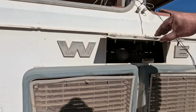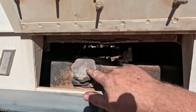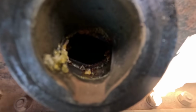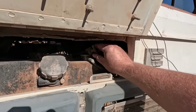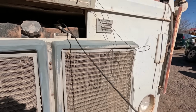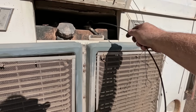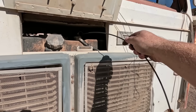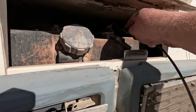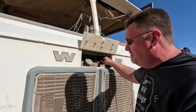Got a little access panel here. Oh. There's a coolant level. I don't really see coolant. It's probably just low, something like that. Looks like a dipstick here. That's a lot of dipstick. There's oil on it that doesn't look like a milkshake. That is a good sign. At least the engine wasn't ruined when it was parked.